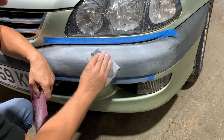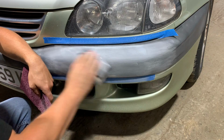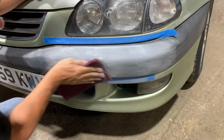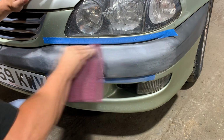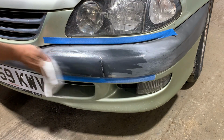So after rubbing it down with the wet and dry, just give it a quick going over with a Scotch pad. This is a coarse one, but I'll use a fine one as well. You can see that someone's already got here before me, but hopefully I can improve things. Quick wipe over with a solvent wipe. Looking better already.